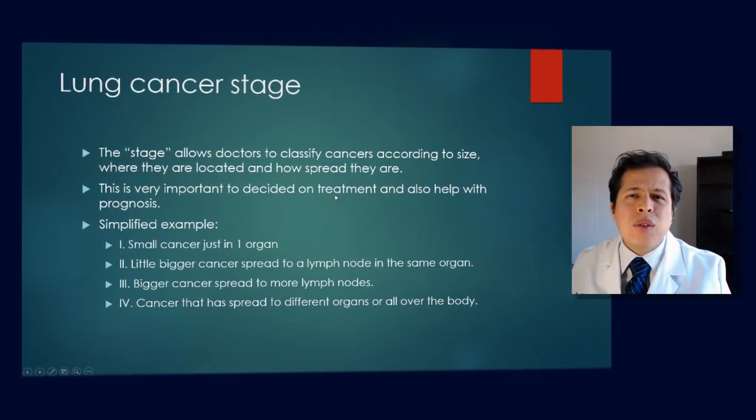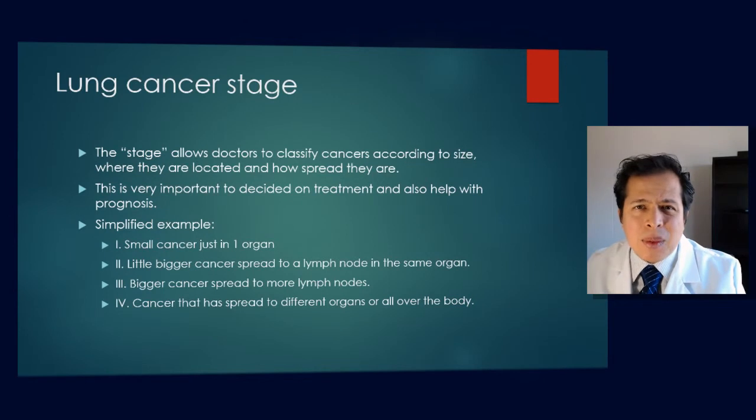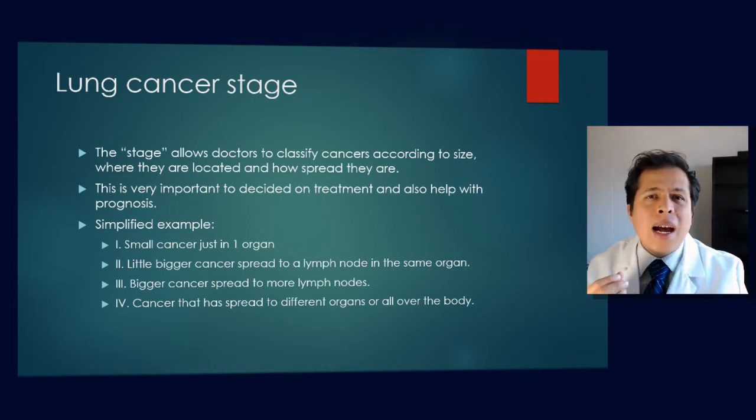Okay, so the second most important thing everybody should know is the stage. And the stage essentially allows doctors to classify the cancer according to the size, where it is located, and how spread it is. So it's very important to know this information, because with this information, the doctors are going to figure out the treatment and are going to be able to give you answers about your prognosis.